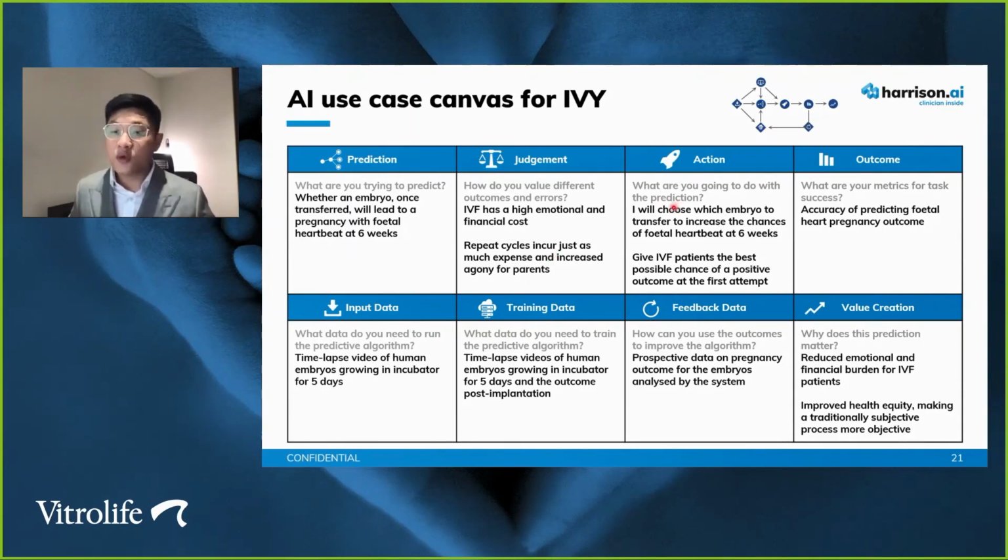The action, once we predict the best possible embryo, is for the embryologist and the gynecologist to transfer the best embryo for the patient, resulting in a successful pregnancy. And the outcome that we're looking for is the accuracy of these algorithms in predicting that outcome. To develop these algorithms, we need an input dataset of time-lapse videos in the time-lapse incubator for 5 days. And the training data is the pregnancy outcome that comes along with those training videos.